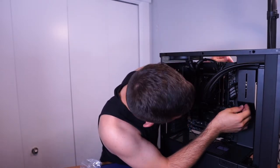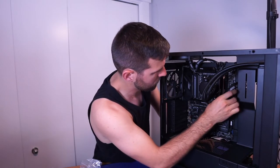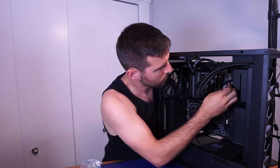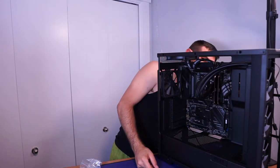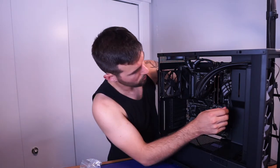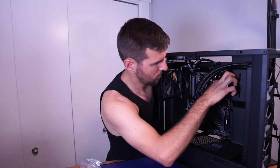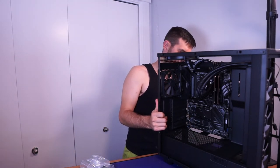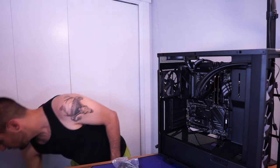There we go. That is a tight corner. Go like that. Leave it just like that. Okay. All right, that is all in there. Let's get our power supply in with our two GPU cables, and then we can almost wrap up the build part of this here.